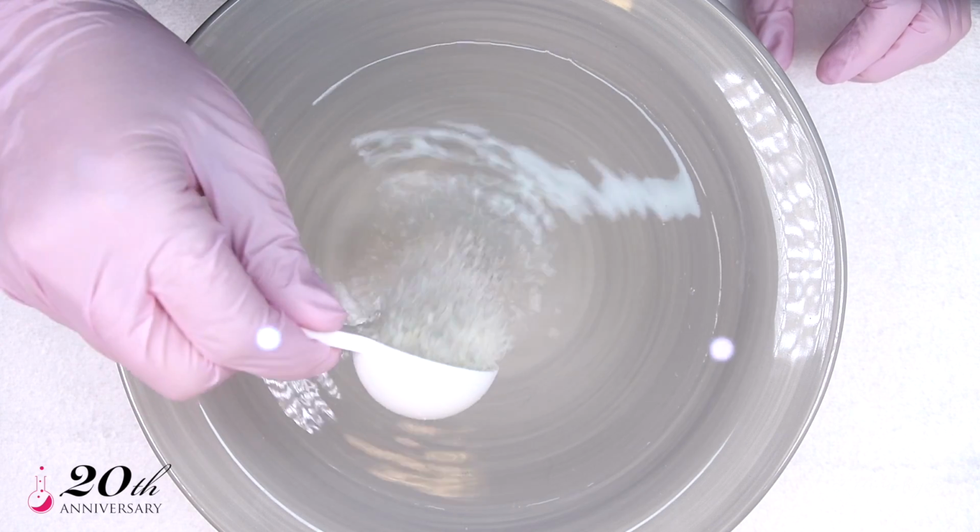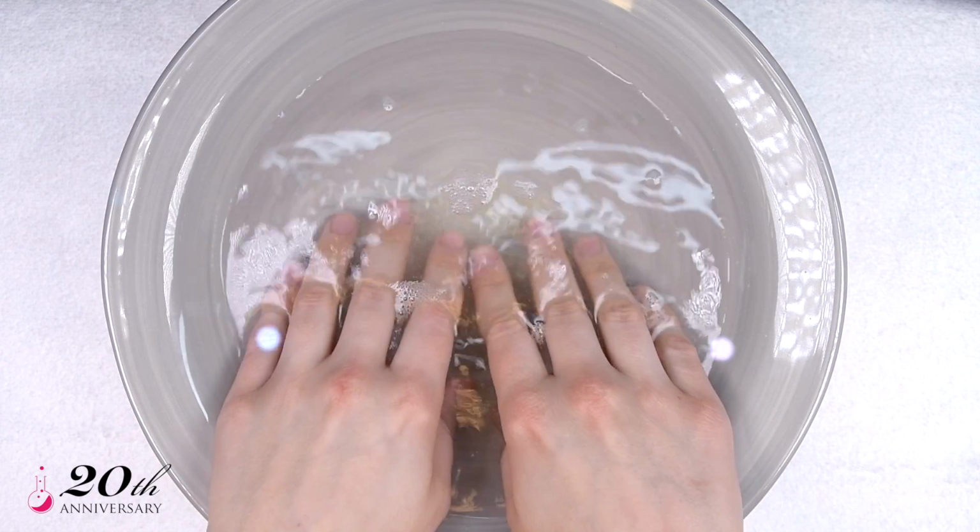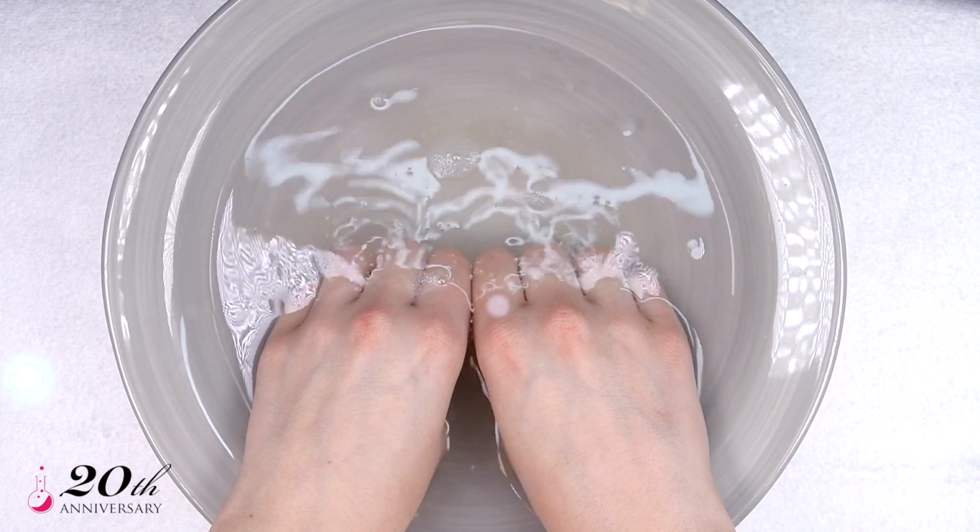You don't actually have to use it as a soak though. You can also use it as a scrub. And I would definitely recommend you to try it out at home as well.